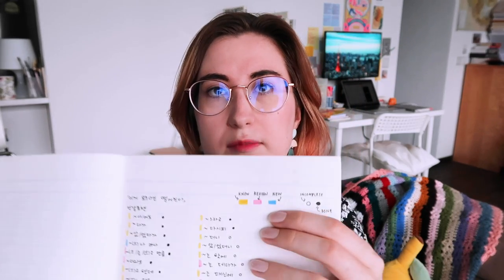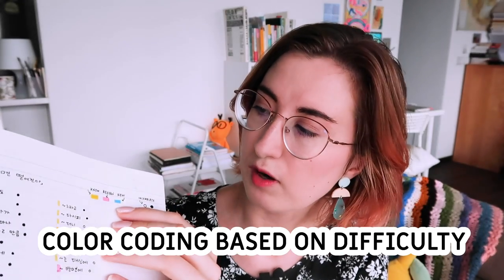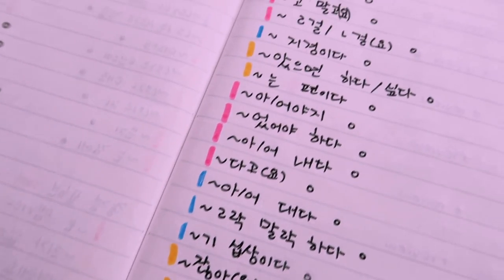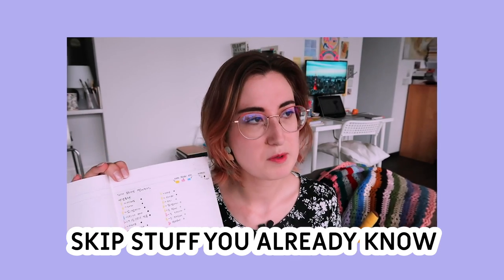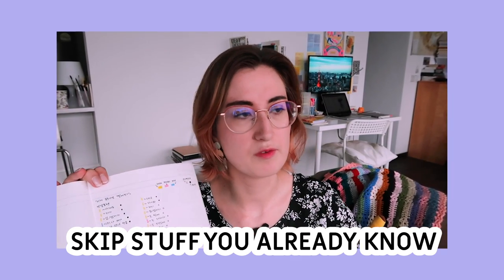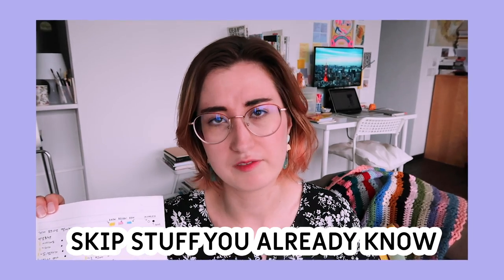And I have categorized them into grammar that is new to me, grammar that I know, and grammar that I should review. So I just used a simple color coding system. The yellow ones are ones I know, so these are ones that I don't even need to look through. So sometimes when people work through a new book, they start from the beginning and they go through all the boring stuff they already know and they feel bored and they just leave. Don't do that. If you know the stuff, just skip it. Don't waste your time.